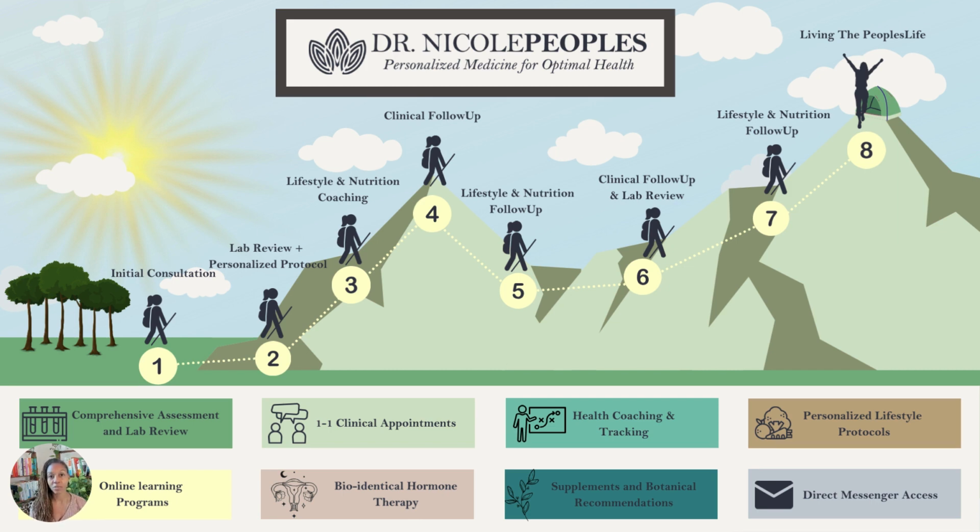Bioidentical hormone replacement is really big in this practice because I do believe that hormone balancing is important for women's health. And then supplemental and botanical recommendations, so that you're not guessing on what you need to take, but you're getting direct recommendations based off of your personalized assessment. And then direct messaging access. That allows you to communicate with me and the health coach so that you don't have to wait from appointment to appointment to get your questions answered.